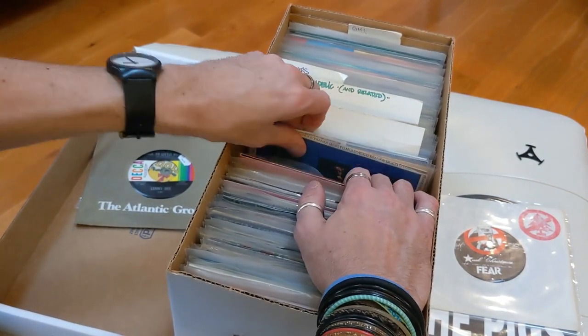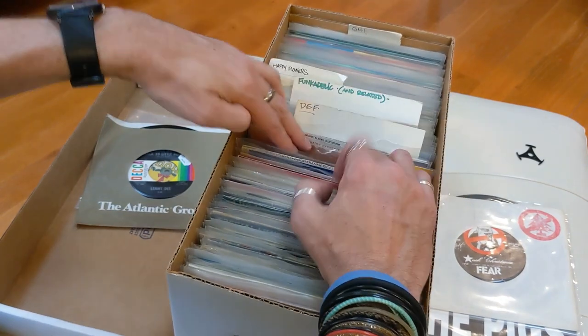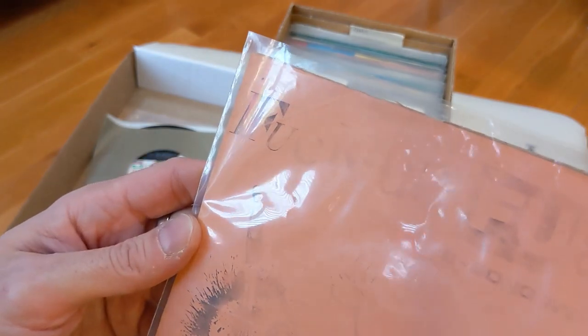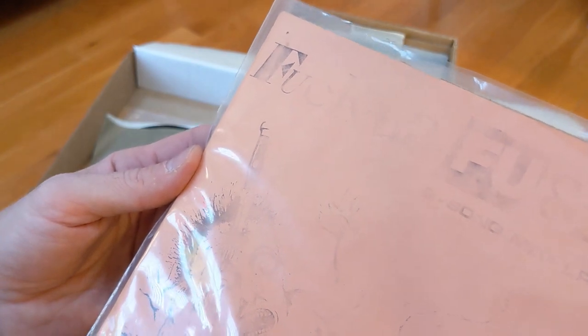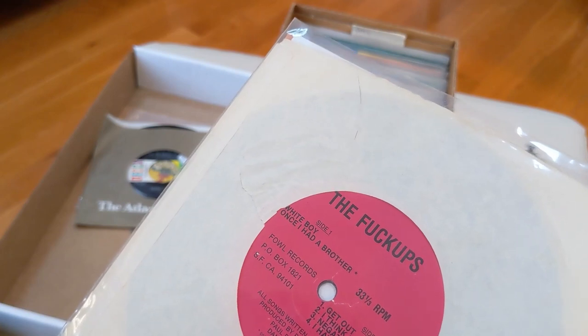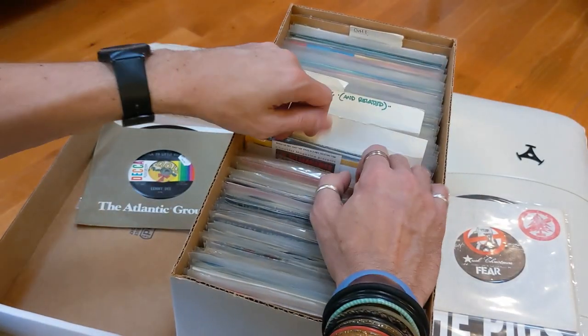Oh, and check this out. Frankie Goes to Hollywood. Welcome to the Pleasure Dome. Good stuff. Frankie Goes to Hollywood, big fan. Oh, man, this is in not great shape, but really hard to find. This is a faded Xerox cover or mimeograph, maybe, but it's the Fuck Ups six song mini LP. This is featuring Gigi Allen. Yeah, this is brutal stuff. Love it. It's pretty hard to find, but I wish the cover wasn't faded like that, but at least I have it.